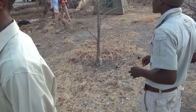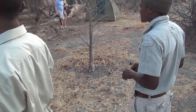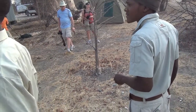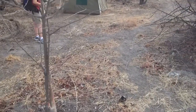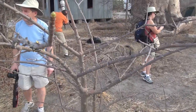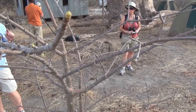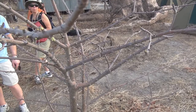This one is not bearing any flowers or fruit, so you can't tell if it's male or female. But it's producing some leaves, because you need the leaves for photosynthesis. Does that come from the root system of the other tree? No, from germination. So it had a seed? From the seed, yeah. And you can't take a cutting and grow it. Oh, really? Yeah.